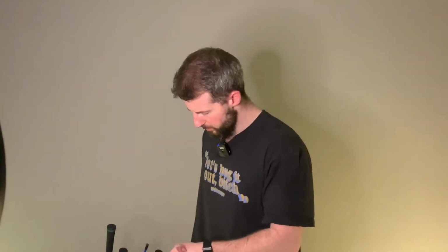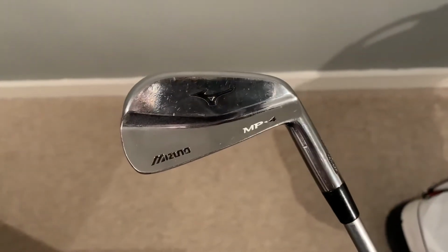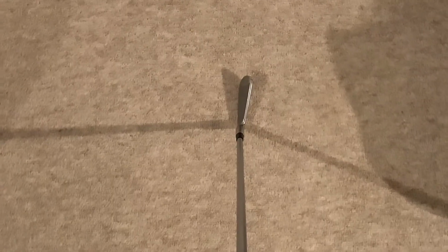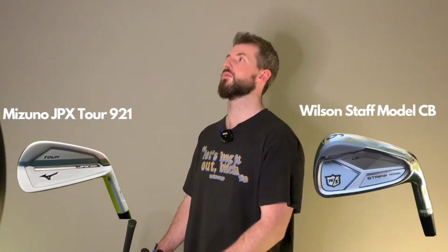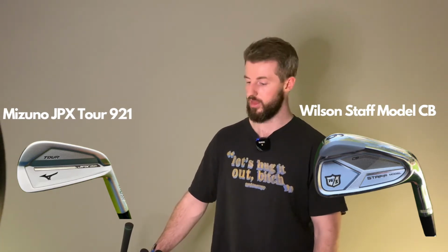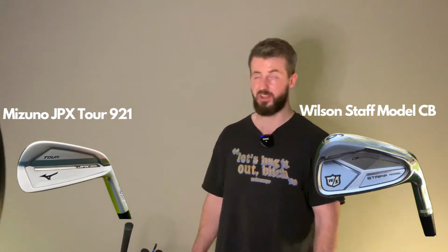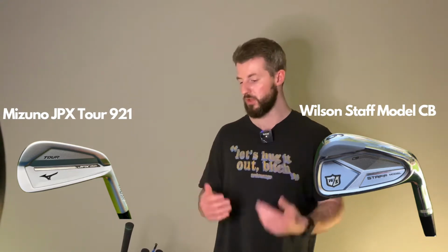Like I said, they go from 3-iron to pitching wedge. The 3-iron is an absolute knife. I don't know if you can see how well you can see down that line. I'm thinking of changing from MP4s to the new Mizunos. I've always played Mizunos. The new Mizuno 921 Tours, or a total manufacturer change, Wilson Staff Model CBs. I think they look really nice, so I'm kind of between them.